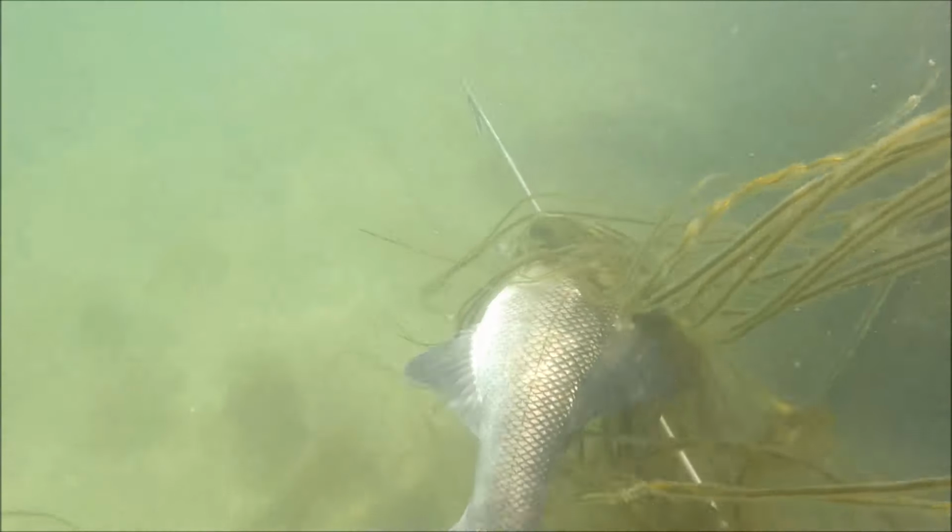And I genuinely thought I'd missed him. See, this other bass just move out there, but I had hit it. This was a very, very good fish. 69 centimetres. That's probably just over 7 pounds.